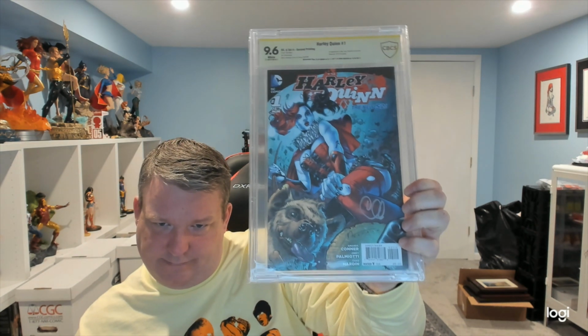Okay. This is Harley Quinn #1, signed by Conner and Chad Hardin. This is a second printing, 9.6. Very happy to have that.